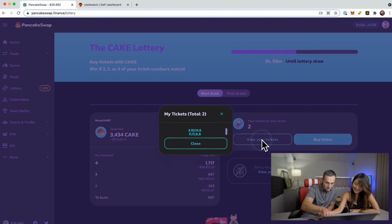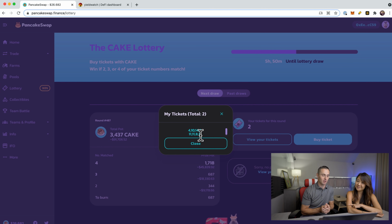So I can view my tickets, yeah? You can view your tickets. They're my numbers. Oh, okay, so it's got the same. So it randomly gives me the numbers. Exactly. So I don't get to pick them. It's not like putting your birthday in there or the birthday of your son or your brother or your girlfriend or whatever. They just give you the number.